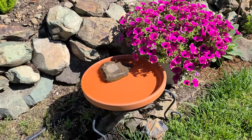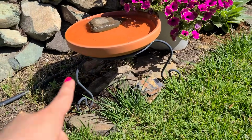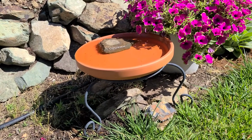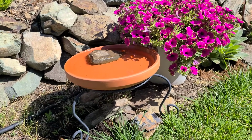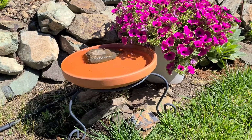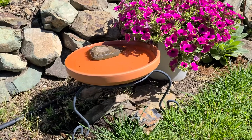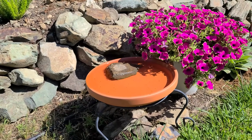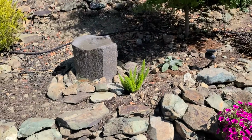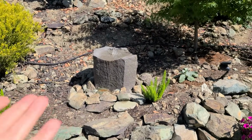I had an extra kind of a plant stand. Birds come here, I don't know how many times. Like, every time I look at this platter, there's a bird sitting. They're swimming in it, and I update the water every single day. Just do it with the hose. That's all they ever do. They don't need any fancy fountains.